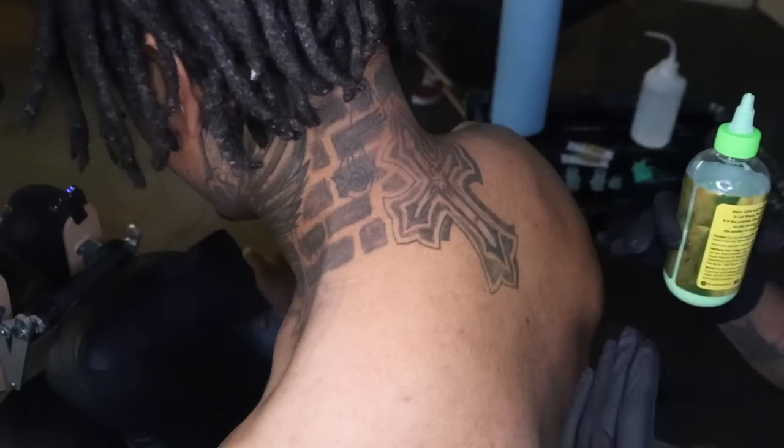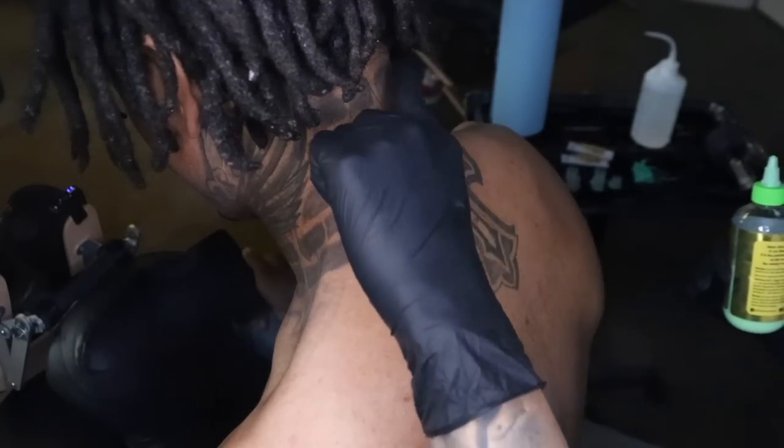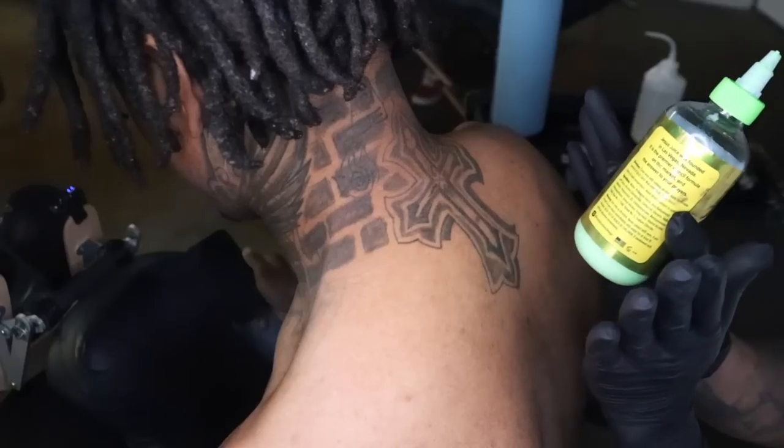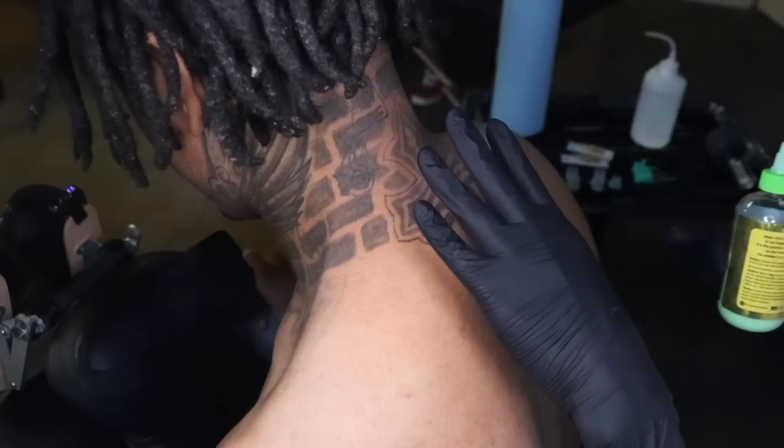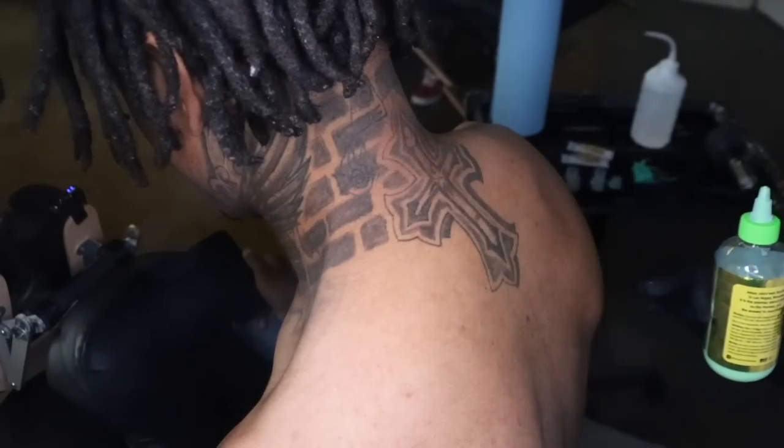All right. So the project that we're gonna be doing today is this cross here. We're gonna be covering it up. The design is gonna start from here and end all the way up here, to make sure we cover up everything he has going on the back of his neck and a little bit on the top of the back area.